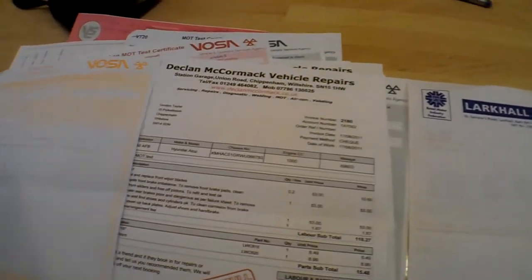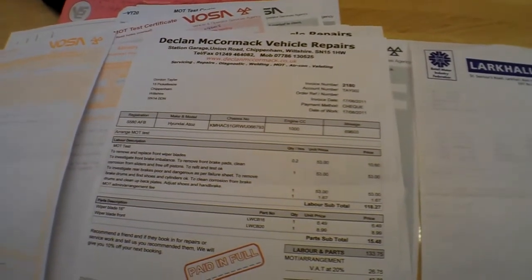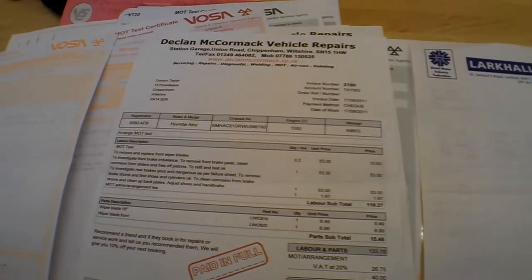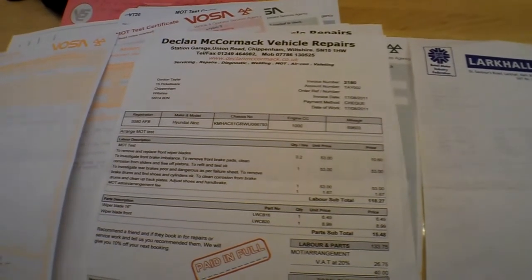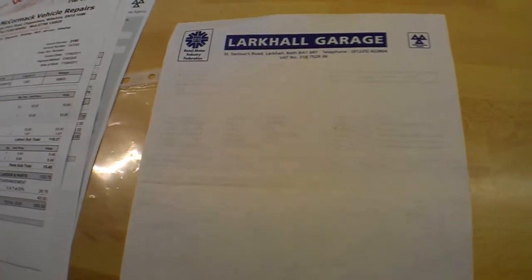£200 at 69,000 miles on August 2011. That was remove and replace front wiper blades, free off piston on the brakes, brake drums, shoes, check drums, clean up back plates, etc. For £200, and then another receipt here for 142, which was the cam belt.